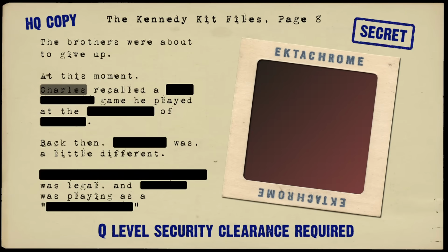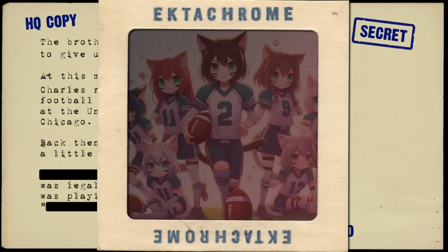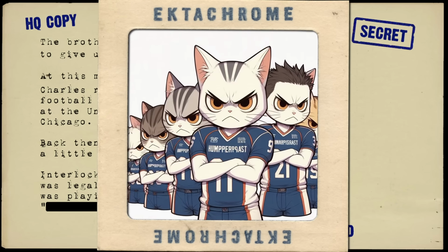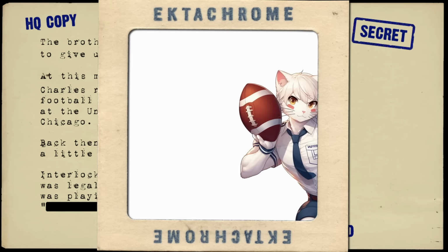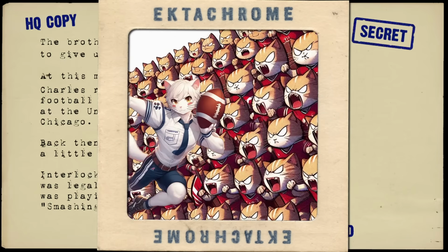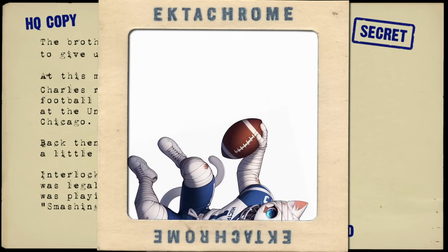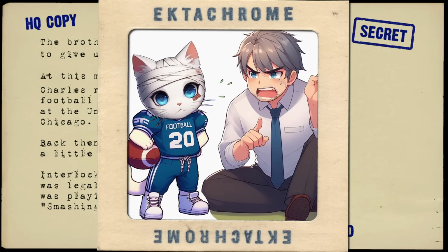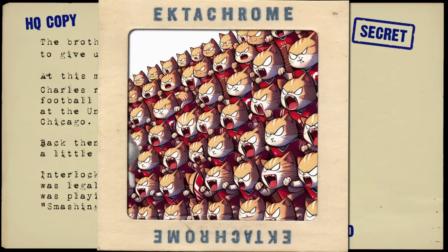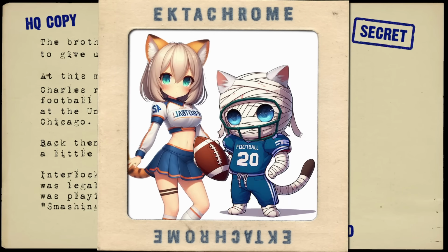At this moment, Charles recalled a 1903 football game he played at the University of Chicago. Back then, football was a little different. Interlocking interference was perfectly legal, and Charles was playing as a smashing half, a now obsolete position whose job it is to break up the interference by smashing directly into the other players. Charles was getting savagely beaten, but his coach kept putting him back in. Charles wanted to give up, but he couldn't. He kept going back in, running head first into the interference. Eventually, his team won the game, 15-6.